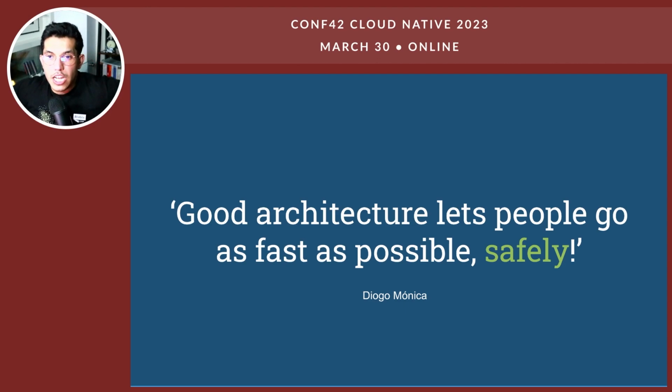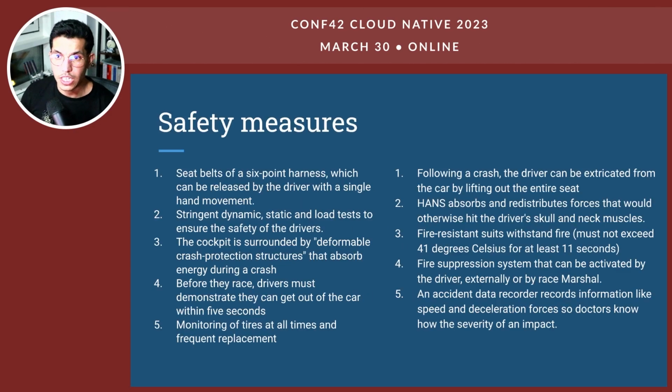So I started a journey to understand the safety regulations, the safety rules that the Formula One folks follow to ensure the safety of the drivers, and check if there are any similarities, any lessons that we can take and apply in software engineering. And this is actually what I ended up with. There are more safety measures that the Formula One people apply, but for the sake of time, I will limit myself to 10. I hope that I can make it. It's going to be challenging, but nevertheless, there are 5 pre-crash measures and 5 post-crash measures.